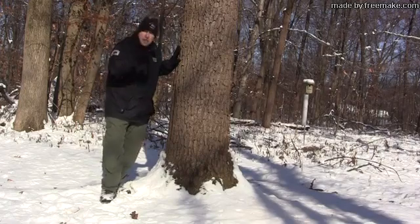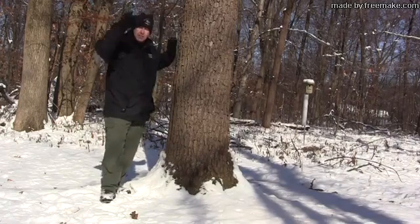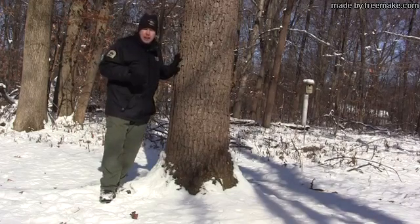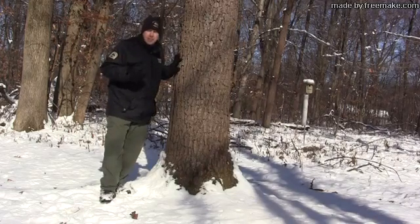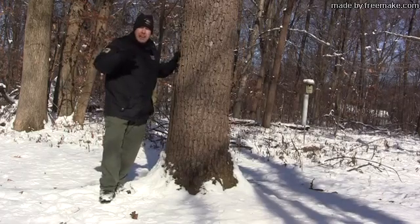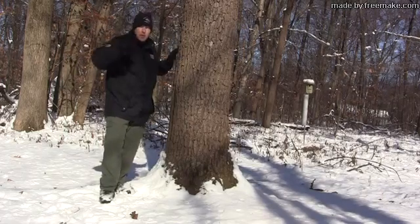This walnut tree has lost its leaves, as do many of the trees here at Hogback Ridge, but also they pull their nutrients and water down from their limbs and through their trunk into the root system and store that throughout the winter time. And when the temperatures heat back up, they send those nutrients and water back up into the branches and help the leaves sprout in the springtime.